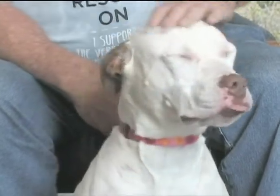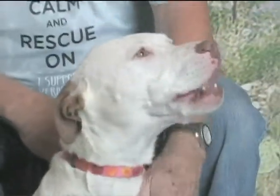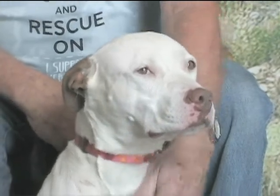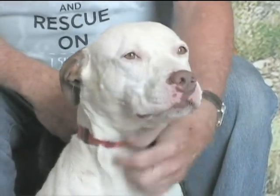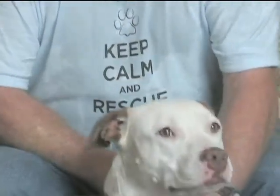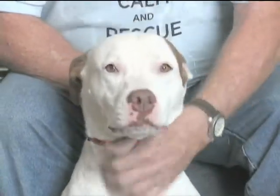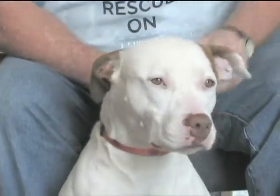That being said, I would say that anyone that's going to adopt her better be active. You're probably going to need to have a nicely fenced yard with a fairly high fence, because she's powerful, and if she really wanted to jump, she could probably jump pretty high. But she is just an absolute sweetheart. She's so easy to get along with. She's probably one of the favorite dogs of all the dog walkers here at the shelter.